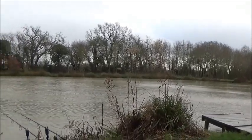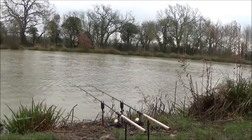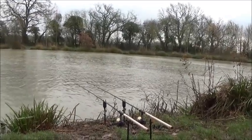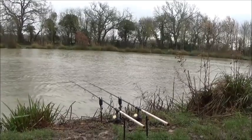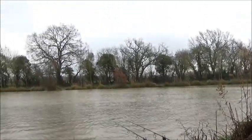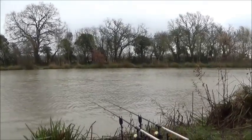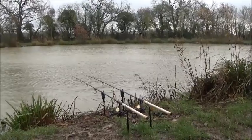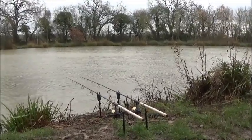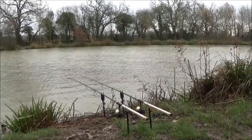Keep watching that water, looking for signs, moving the rods, though I'm not moving the rods too far apart. As I say, I've had a reasonable bit of activity in roughly that area where that rusty looking brown tree is, right dead central. I've just been moving the rods like 2 or 3 foot either side. I'm pretty sure there's fish around there.